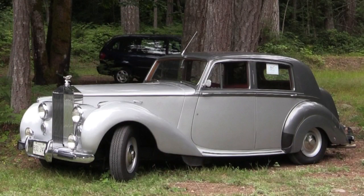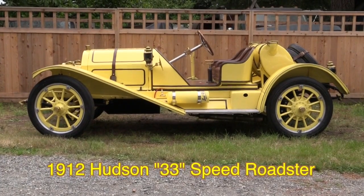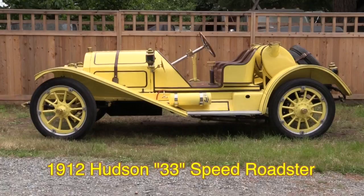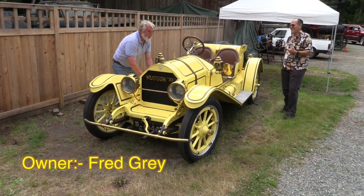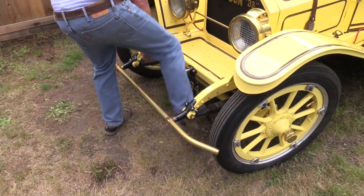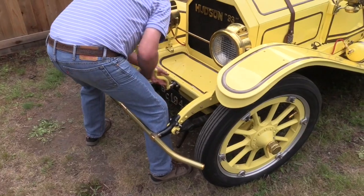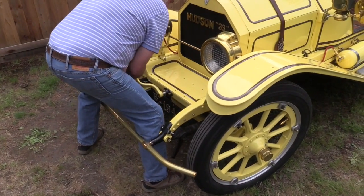One of the many stars of the day was Fred Gray's 1912 Hudson 33 Speed Roadster. Fred was very generous in offering rides to all who were present. It was a fascinating and nostalgic sight to see the Hudson putter through the narrow tree-lined roadway.